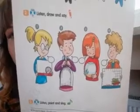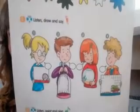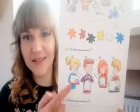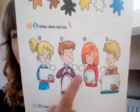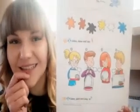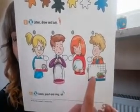How many children can you see? 1, 2, 3, 4. 4 children. These children have got pets. They've got a cat, dog, mouse, rabbit, parrot, or fish. What do you think? What has she got? What pet can live here? What about this one? What do you think? Is it a fish, a rabbit, a dog? You can guess. What about this one? What pet can live here? What about the last one?